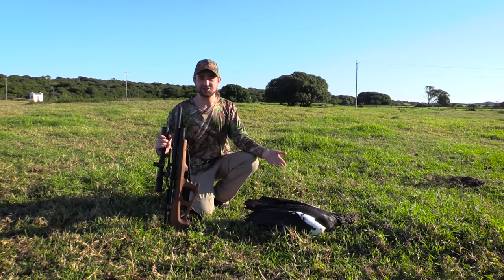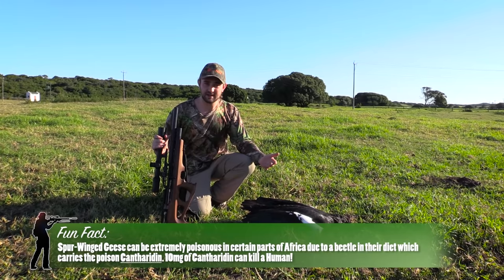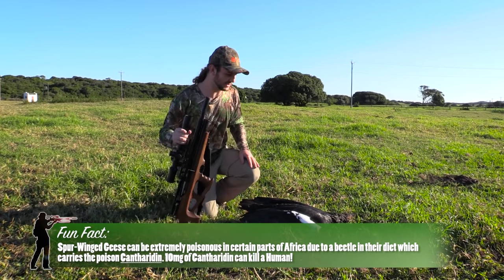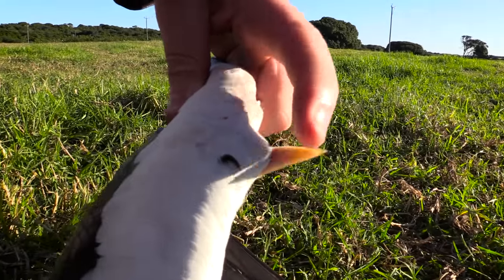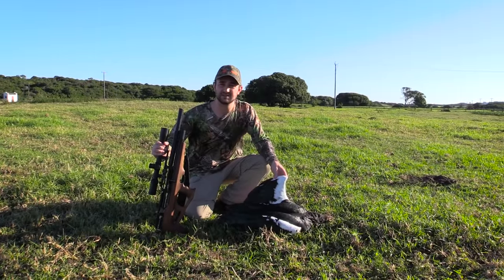Now, here's an interesting fact for you. The spurwing goose is actually the biggest species of goose in the world. Some people think the Canada goose is the biggest. I've done my research. This is actually the biggest species of goose in the world, and it's called the spurwing because it has these spikes or spurs on the tips of its wing. So you do not want to get on the wrong side of one of these geese.